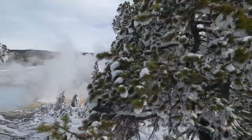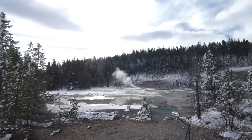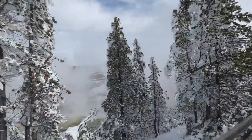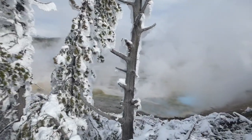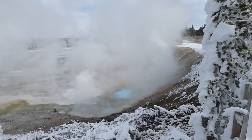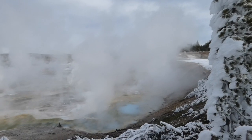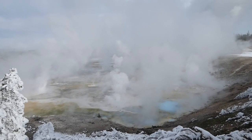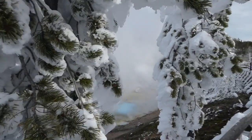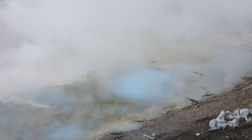In addition, what scientists have found really interesting here at Norris is that there's all sorts of changes that take place rapidly. It's not as if changes don't take place elsewhere in the park, and I'll come back to that. Just listen to these sounds. The blue color of that pool is stunning, that somewhat milky blue.